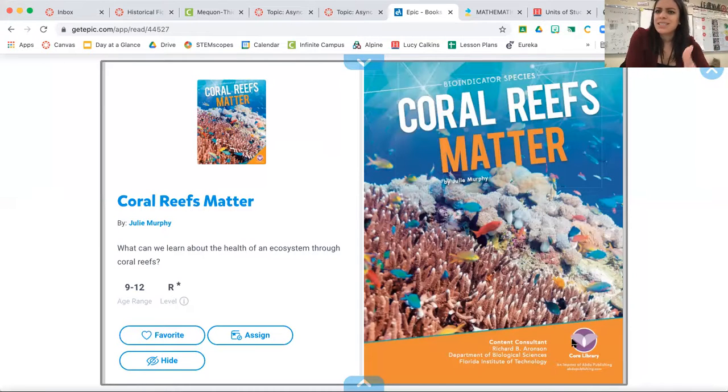Now that I'm reading this title and I've gravitated toward this book, I'm asking myself, why did I pick this book? What is this book mostly about? What does that mean to me? This book seems like it's going to be about why it's important to have coral reefs. It might start with telling us why they're dying. It might tell us how to help them. I think this is going to help me answer some of my questions. So, Coral Reefs Matter.